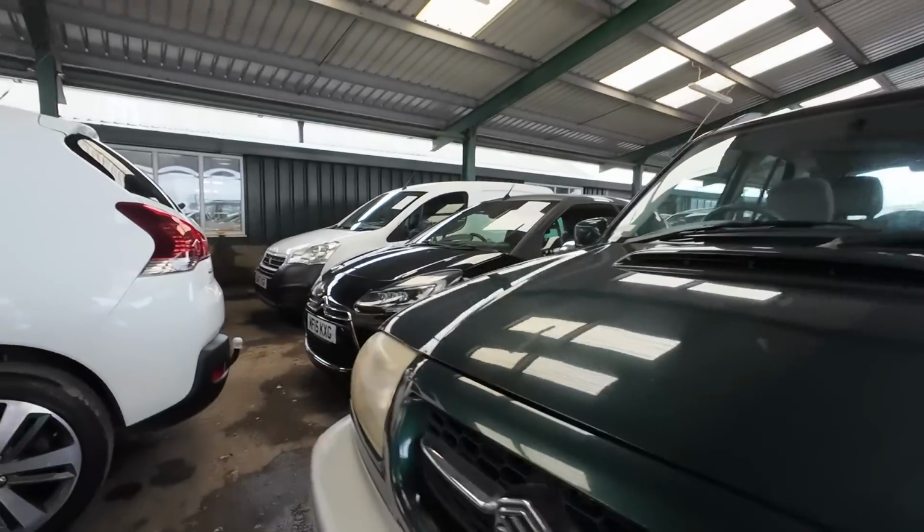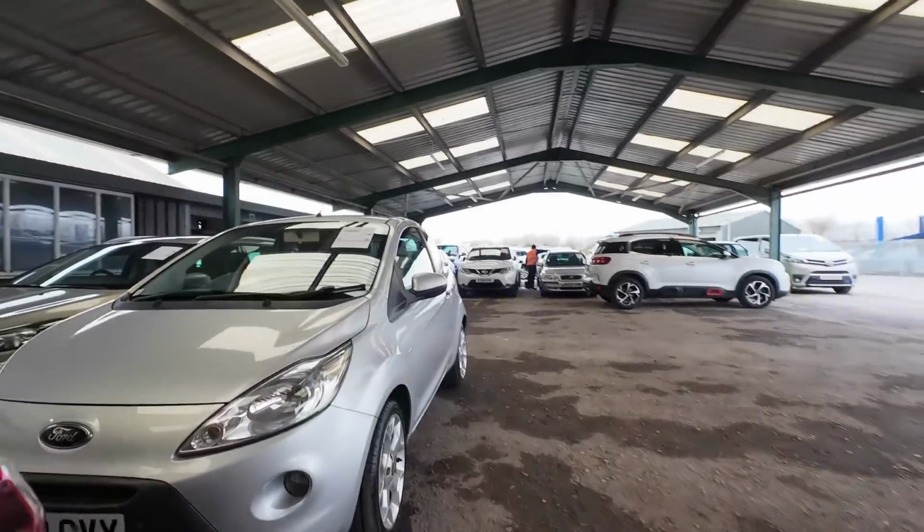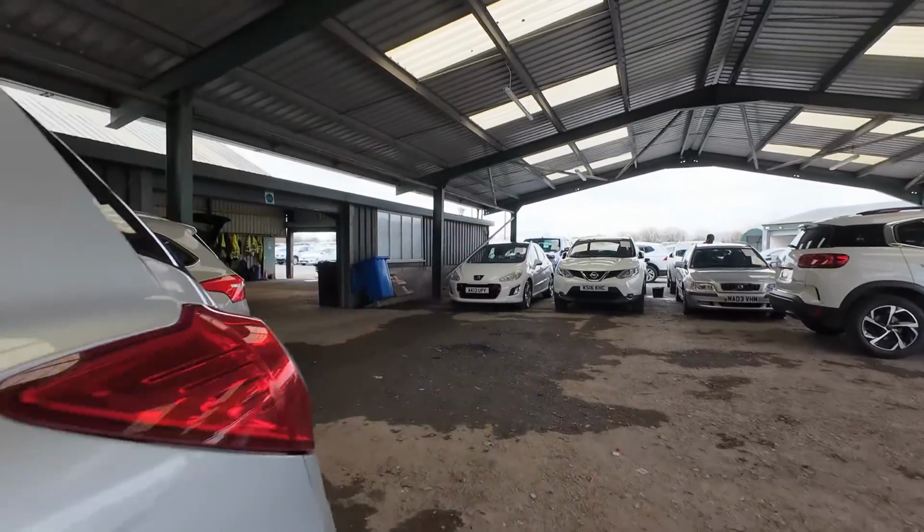And the other two really they're interested in is a Ranger, which is over there, I've just seen it, and a Range Rover Sport as well. So I should just show you this Ranger.